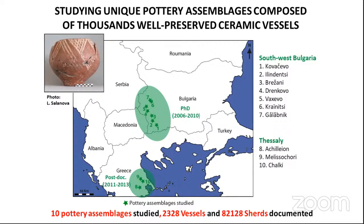And then I continued my research in Thessaly within the framework of a postdoc fellowship under the supervision of Kostas Kotsakis. And there I have recorded 3 additional pottery assemblages coming from Achilleion, Melisori, and Araki. So in total, I have studied 10 pottery assemblages, and I have documented more than 2,300 vessels.